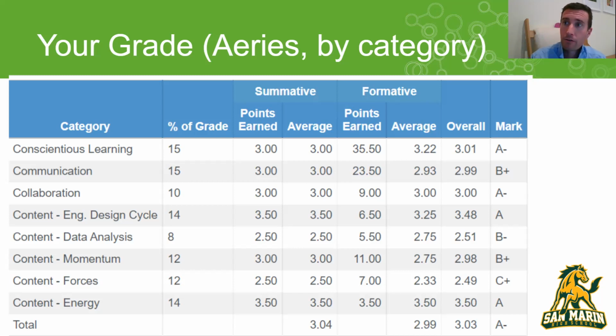Forces were shown through our Rube Goldberg force quiz, through your Rube Goldberg work, through your physics of sports, and the final exam. And then energy was shown in your alternative energy vehicle. So each of these are worth a different percentage of your grade. And you can see that the way it works is that you get an average, and then I look at that average and convert it into the summative score at the end of the semester.